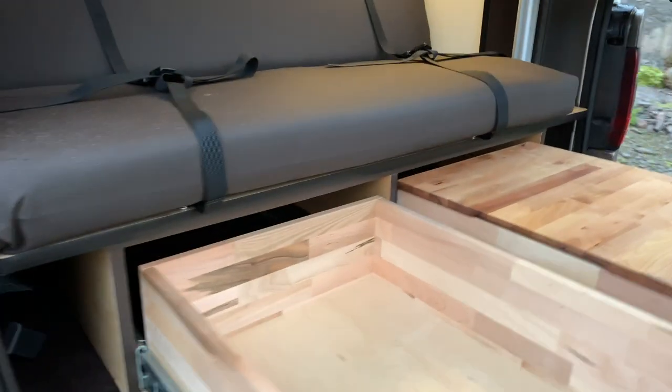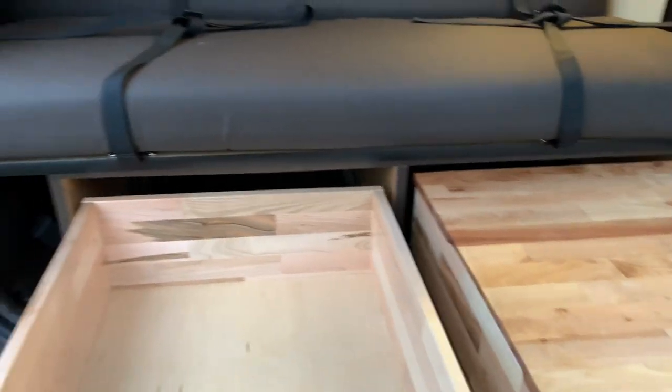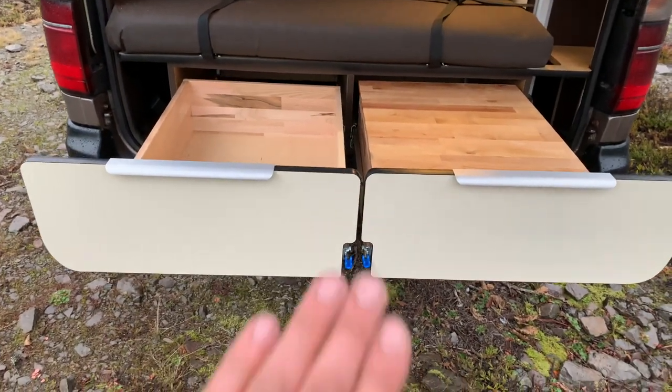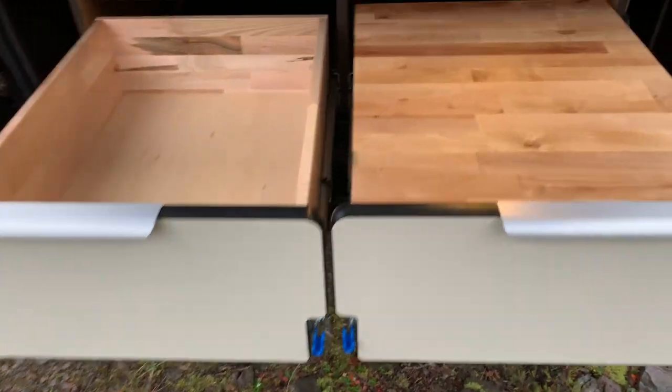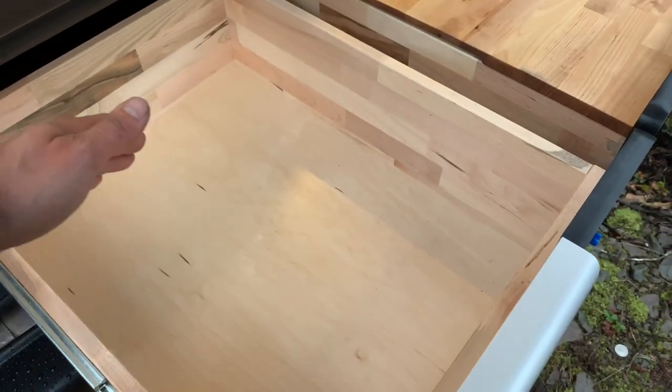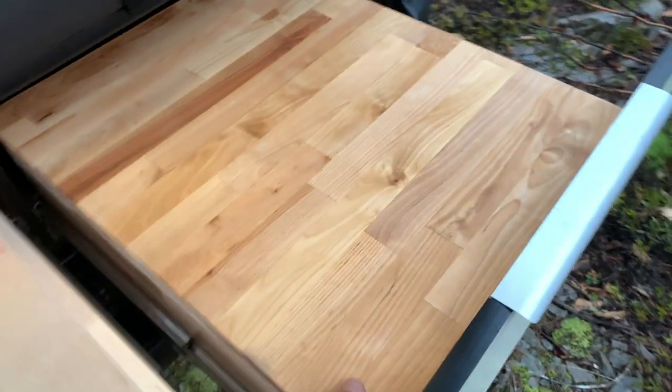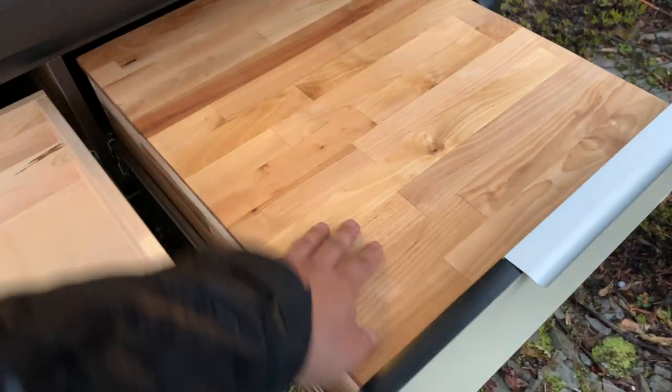They lock in and they lock out. So if you happen to be on a hill that was leaning forward, these drawers wouldn't slide this way. And then you can use them safely to use as a prep surface. A Coleman camp stove actually perfectly fits here for storage or under this. And this cutting board can lift up and there's more storage underneath.